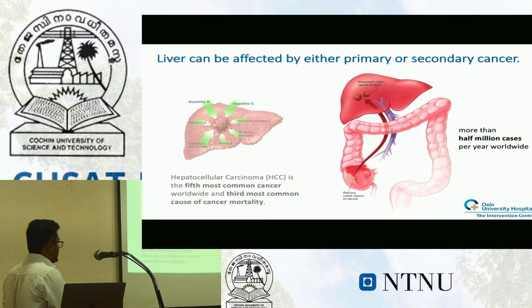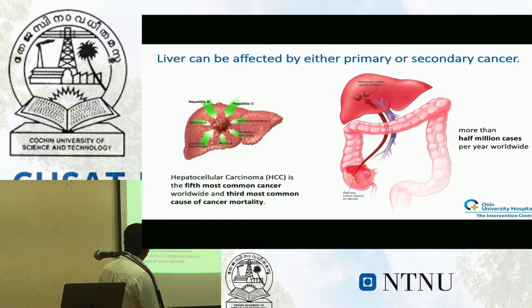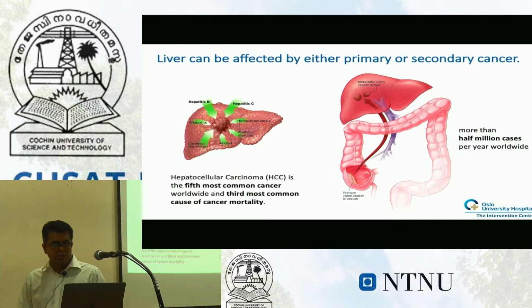And then the other is secondary cancer. You have the primary cancer that is in the colon, and it goes into the liver and metastasizes there. So you have colorectal liver metastasis. And that also happens a lot. You have more than 500,000 cases per year worldwide. It's quite a lot. And we focus a lot at the center where I'm coming from on colorectal liver metastasis.